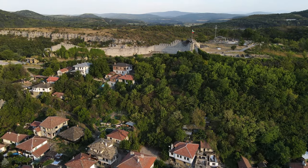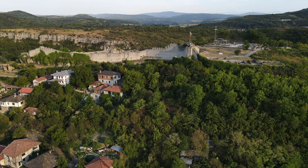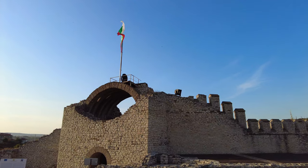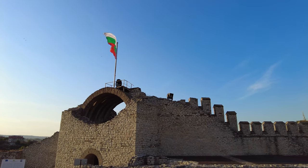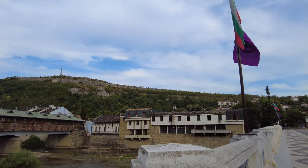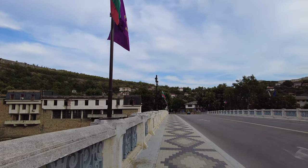The former Roman citadel, Hisaria, which I will show you later, is situated on the hill of the same name, and was the place where in 1187 the peace treaty between the Bulgarian Empire and the Byzantine Empire was signed. This marked the beginning of the Second Bulgarian Empire, and Lovech became an important trade center and one of the most famous towns in Bulgaria.